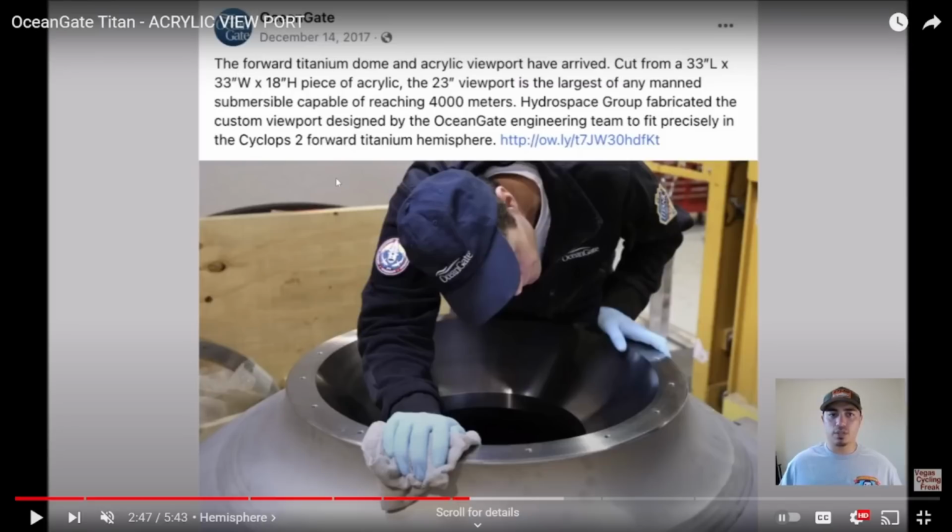This was from OceanGate in 2017. The forward titanium dome and acrylic viewport have arrived. The 23-inch viewport is the largest of any manned submersible capable of reaching 4,000 meters.